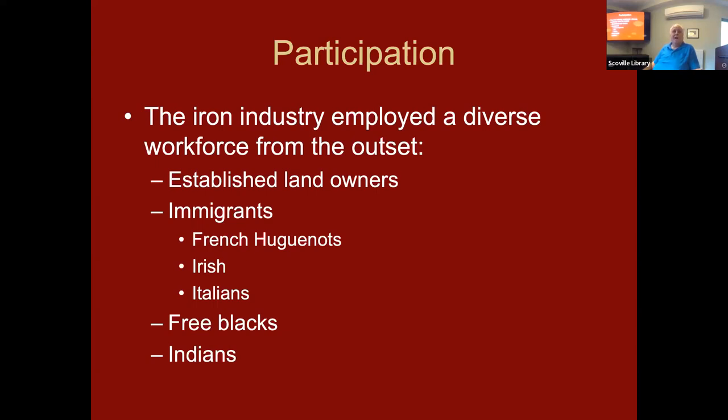And we have been in contact with them. The Stockbridge Munsee tribe still exists, and we've had some dialogues with them. They are fascinating, and I'm happy to say we've learned from them and they've learned from us. So I'm hoping that relationship continues. So in any event, we had a pretty good ethnic mix in this industry.